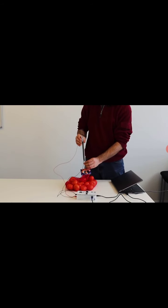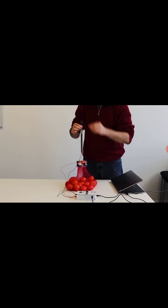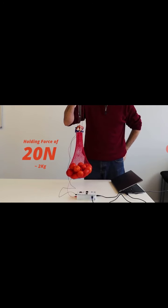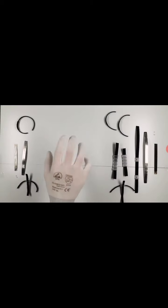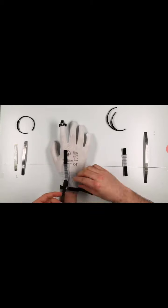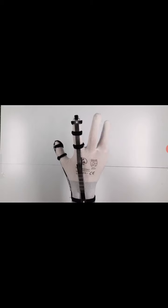Our approach can generate a holding force of 20 newtons, the equivalent of 2 kilograms suspended from the strips. The brake can be engaged and disengaged almost instantaneously. One of the key features of our approach is the thin form factor. The active part of the brake is conformable to fingers and can be mounted on a glove. The additional mass on the glove is only 8 grams, and it is only 6 millimeters high, including attachments.